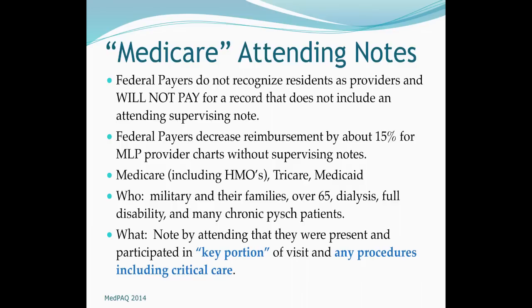So who's got Medicare? Military, their families, anybody over 65, anybody that's on disability. So a lot of our chronic psych patients, some of our patients that have fibromyalgia that are on disability. We already talked about no judgments here. And then dialysis patients. Anybody that's on dialysis automatically has Medicare. The best way to identify this is to look at the face sheet when you're getting a presentation on a patient that you've seen. But there are situations where you want to pay attention. If you see a dialysis patient, you know they're going to be Medicare.